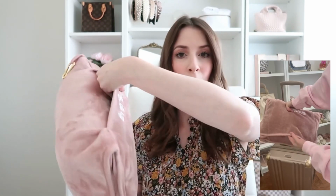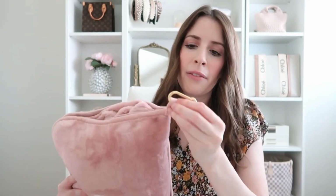The first thing I want to share from the month of September is this travel pillow. It actually opens up all the way and reveals a full-size blanket on the inside. It also has a pocket right here that slides right over a luggage handle, and it's extremely soft and plush. I also love that it has a little hook right here so you can attach it to a bag while you're traveling.